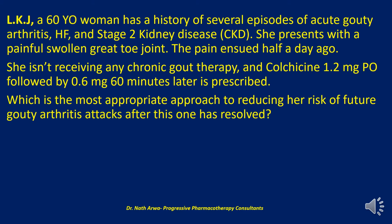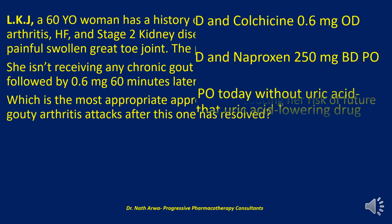So my question to you is, which is the most appropriate approach to reducing this lady's risk of future gouty arthritis attacks after this one has resolved, after it's brought under control?